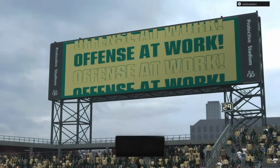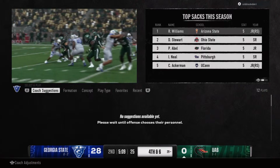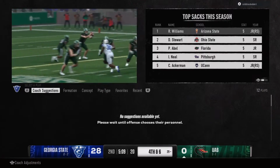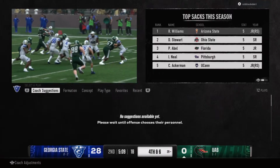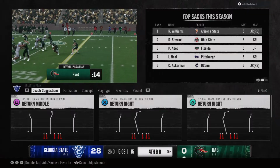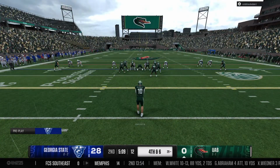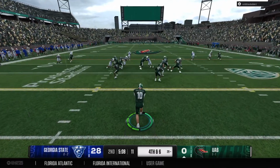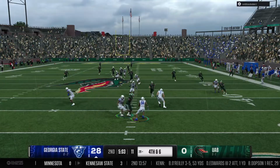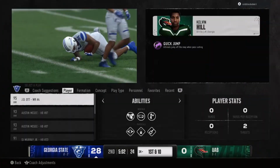The offense failed to convert on 4th down earlier, but that didn't change their thinking here. They'll immediately call timeout. And the Blazers will bring the punt team onto the field. They'll have to punt for the first time this afternoon. Good job by the coverage unit to stop the return man.